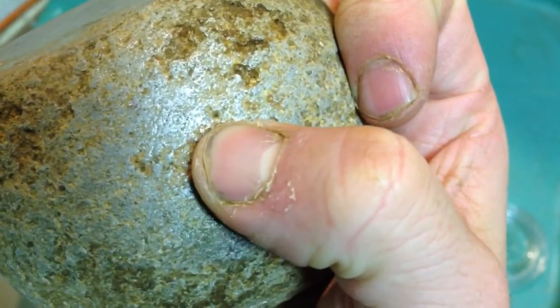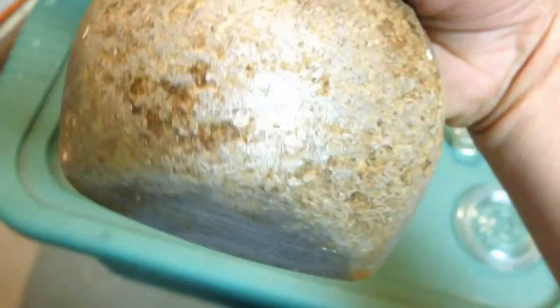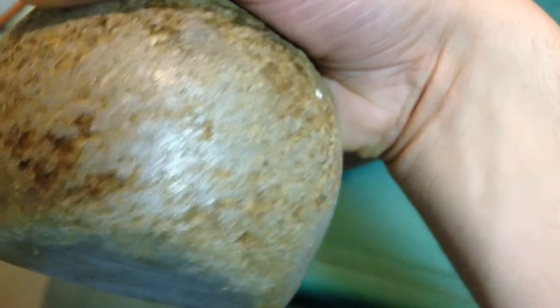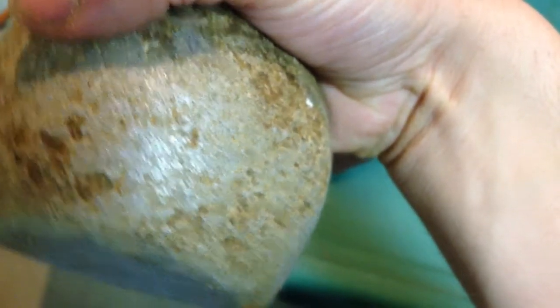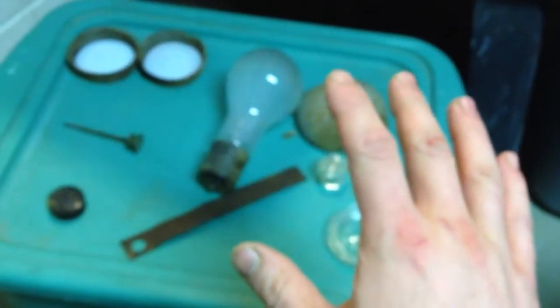Right there, there's something, but I can't make out what it says. Right there, but I cannot make out what it says, unfortunately. And even me trying to look at it, I can't make out what it says. Alright, so those are everything I found that's not the bottles.